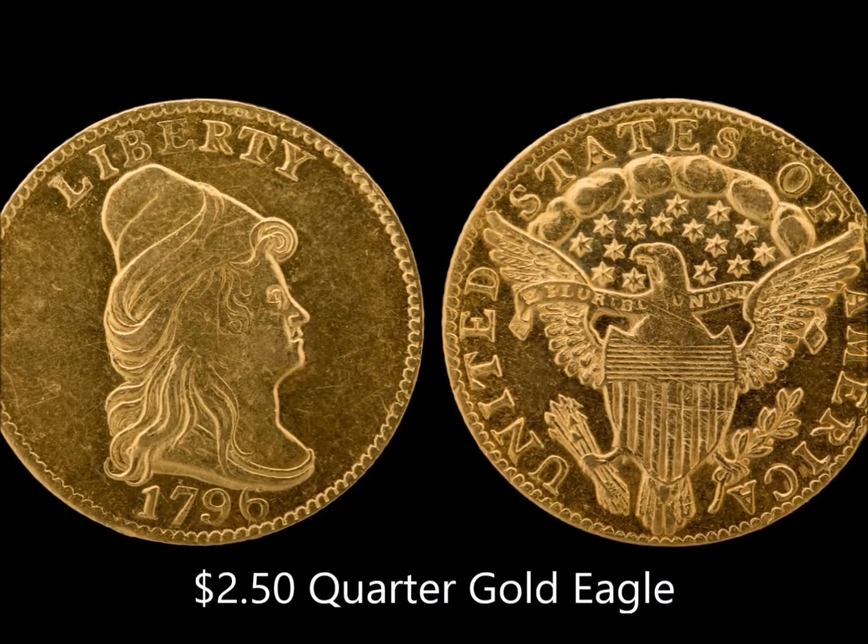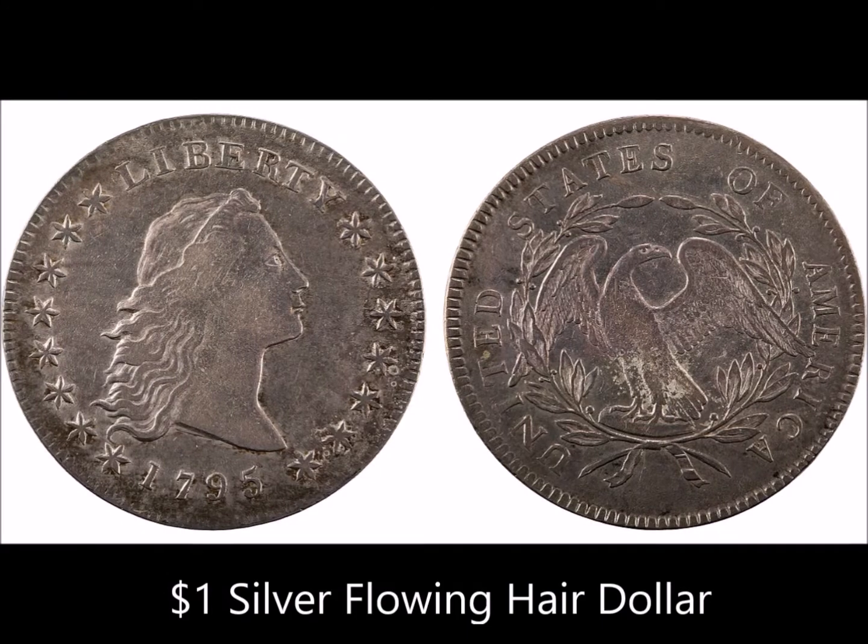Anyway, gang, have a look at the early coins presented here.